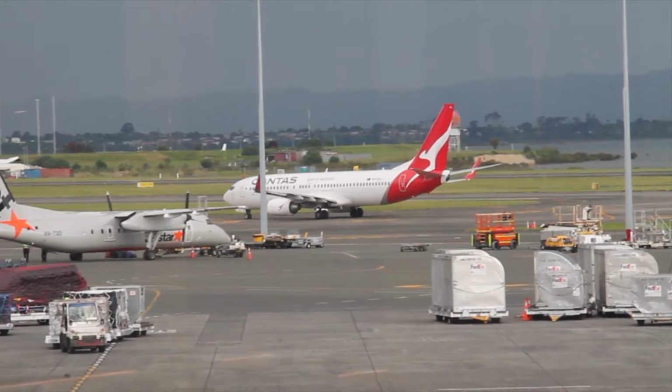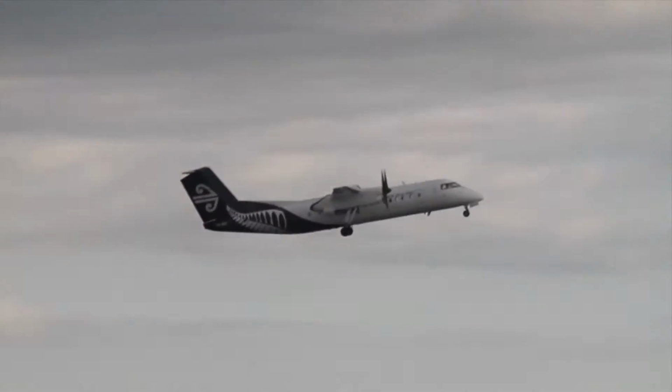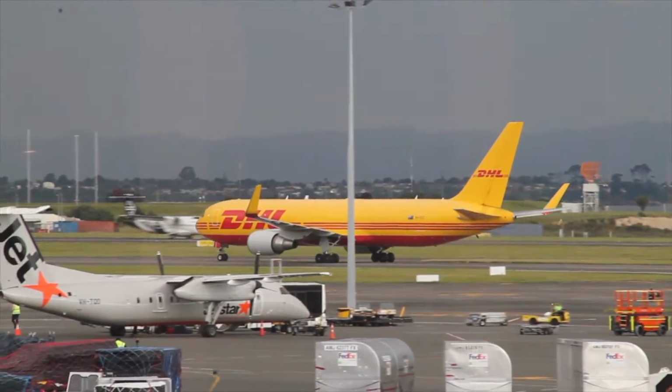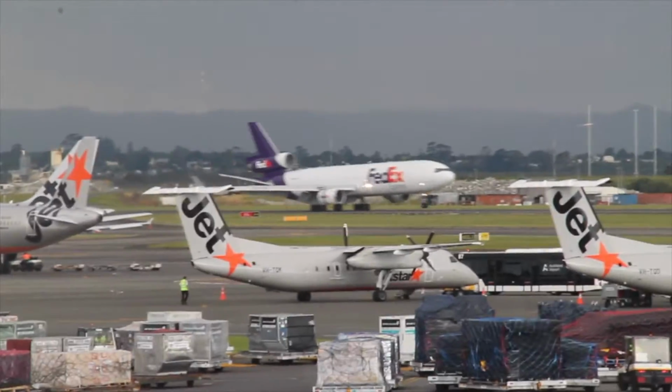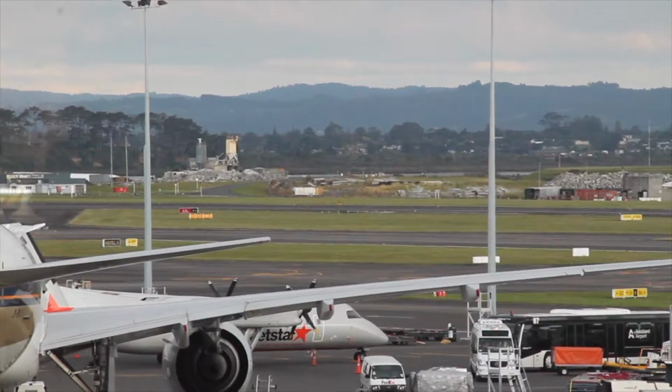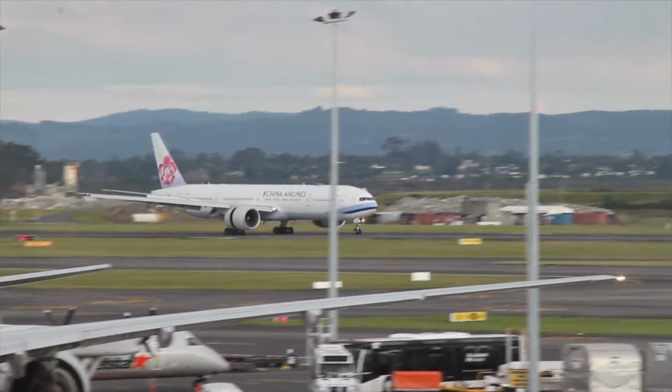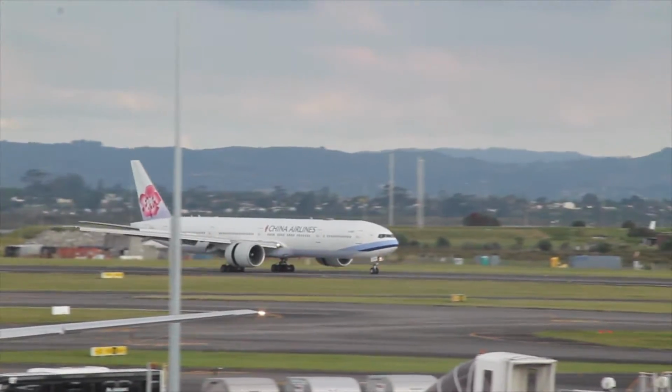Hello again, part 2 of the China Airlines Premium Economy experience on board the 777-300ER. Let's fly back to Brisbane from Auckland tonight. I usually try and fit in a little bit of plane spotting before every single flight and make sure I arrive very early. There's pretty good rate of movement of aircraft here in Auckland, but before long the China Airlines 777 flying me back to Brisbane touched down.